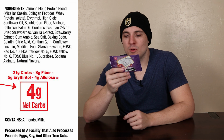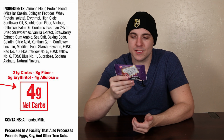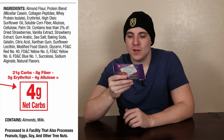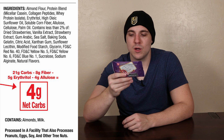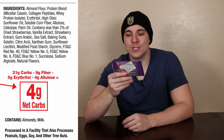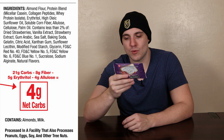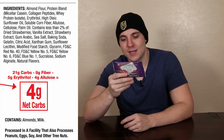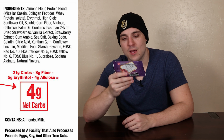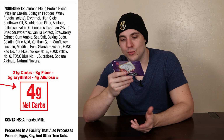In any case, we should probably get to the ingredients. So we've got almond flour, a protein blend, which is a casein, collagen peptides, and whey protein isolate. We've got erythritol, sunflower oil, soluble corn fiber, allulose, cellulose, palm oil, and then it contains less than 2% of dried strawberries, vanilla extract, strawberry extract, gum arabic, sea salt, baking soda, gelatin, citric acid, xanthan gum, sunflower lecithin, modified food starch, glycerin, and a couple different dyes.